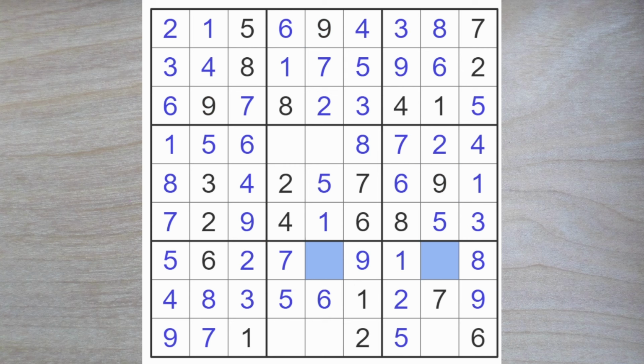3, 4, 3, 4. 3, 4, not 3, 4. Unique rectangle strikes again. But we can deal with this issue without even thinking about a unique rectangle because this 8 blocks here and this 8 blocks here, so this is an 8. This 4 blocks down, therefore we do have a 4 here and a 3 here and a 3 here and a 4 here. This 3 forces a 3 to go here. And this square must be a 9.